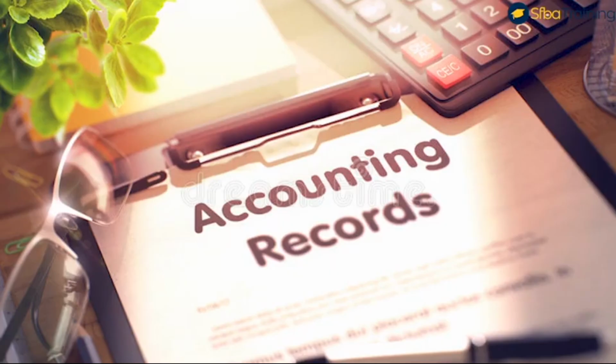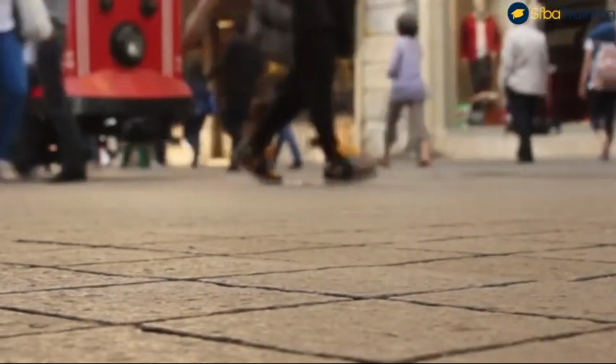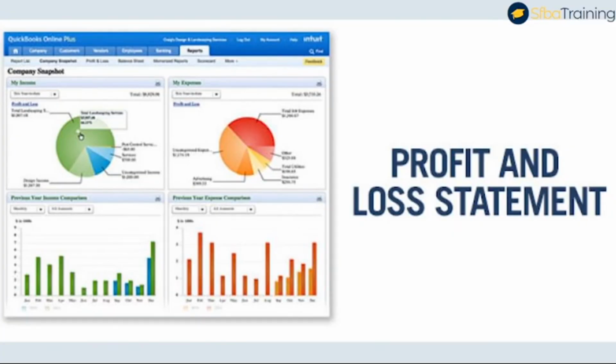Business for sale has good accounting records. The business you are trying to buy needs to have good accounting records. You'll be asked to provide their business tax returns as well as their latest profit and loss statement.